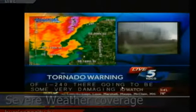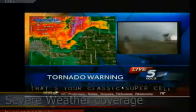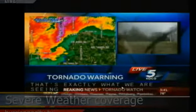Yeah, and I imagine that the north side has all the hail, and that is your classic supercell: north side hail, and then you get the rotation on the southwest side of the storm. That's exactly what we're seeing. Chance Coldiron, you are very familiar with Moore. What have you seen so far?